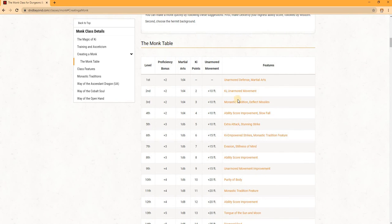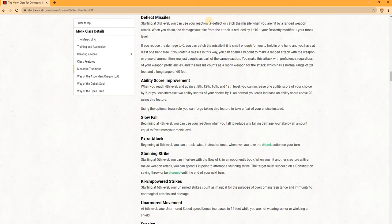At third level, you get your monastic tradition, or your archetype. You also get Deflect Missiles. Deflect Missiles lets you use your reaction to deflect or catch a missile when you're hit by a ranged weapon attack. When you do, the damage is reduced by 1d10 plus your Dexterity modifier plus your monk level. If you've reduced the damage to 0, you can catch the missile if it's small enough for you to hold in one hand, and you have at least one hand free.